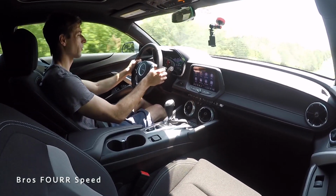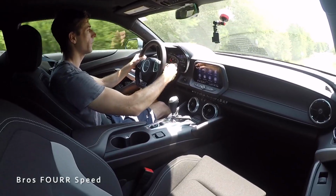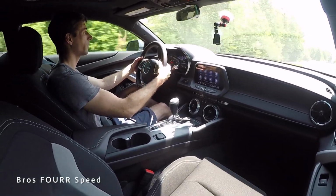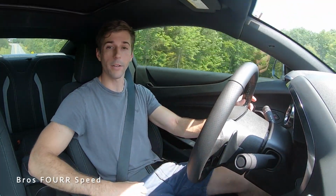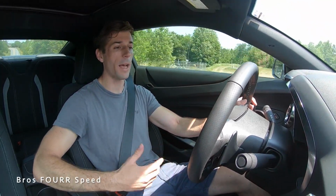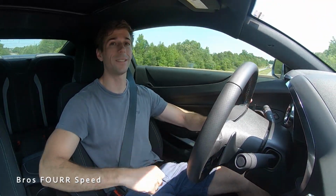And this definitely handles well for the speeds I'm going today. Now, my initial impressions of these paddles, they are pretty thin. I wasn't sure how they were going to feel, but I like them. If you want to use them in your automatic, you have the option to do that, and they seem very responsive like I mentioned.